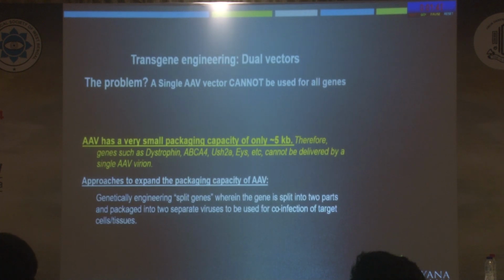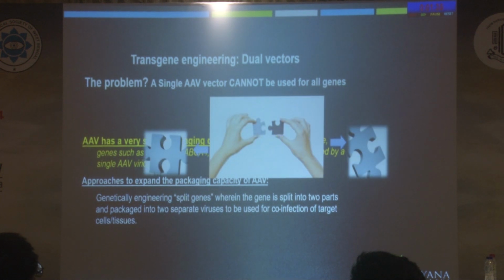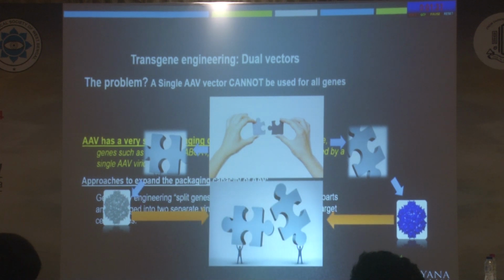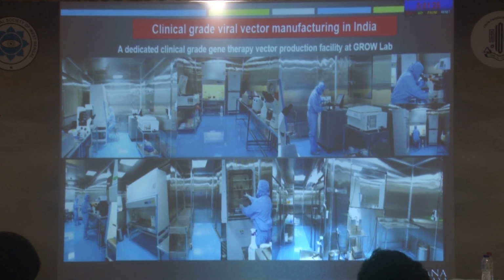Some of the large genes like ABCA4 cannot be loaded into a single vector. We came up with a novel dual vector strategy where we split the gene into 2 halves. These were loaded into separate vectors. Once they got co-infected together, they reach the target site and they join back to produce the expected proteins. So all these vectors were produced from scratch here in India in our lab.